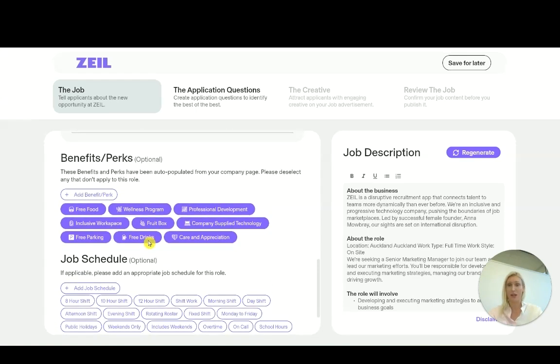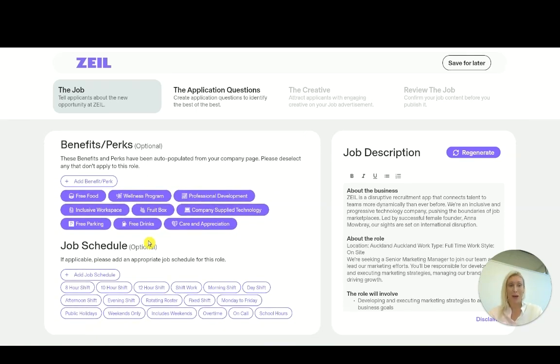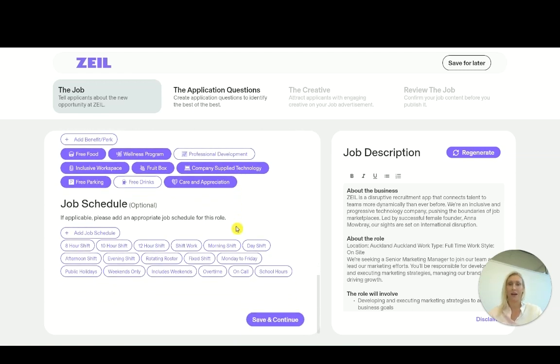Moving down to benefits and perks. Now these are pulled through from your company page. So you can really simply deselect any that don't apply to this particular role.